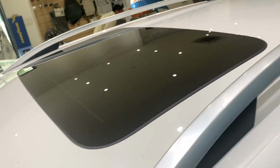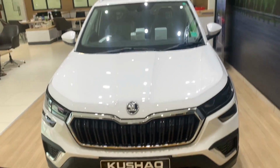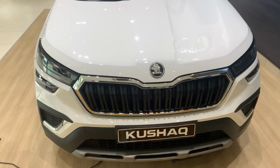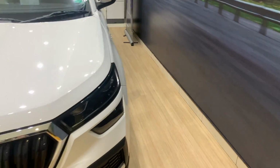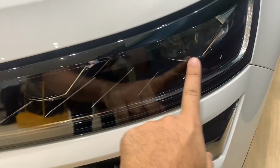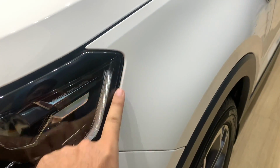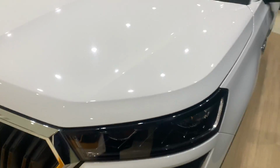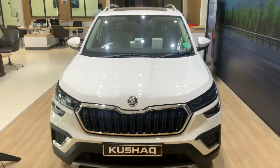It's got a sunroof, and here's the front profile. As you can see, it's very aggressive. Over here, you can see projector headlamps. Your indicator is finished in halogen, and your L-shaped DRL over here looks very sexy. Let's see the front profile again. Wonderful.